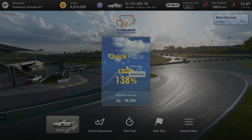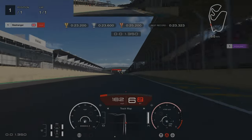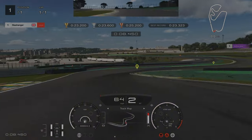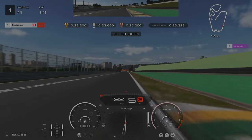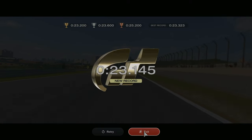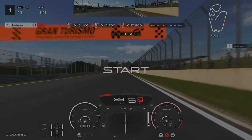The final track we're going to focus on in this video is Interlagos. In sector 1 at Interlagos, just be careful to not outbrake yourself. You can brake at the 100 meter mark, and you can also use a lot of the curbs here to make sure you get good rotation. Sectors 2 and 3 are pretty self-explanatory, so I'm not going to commentate on those.